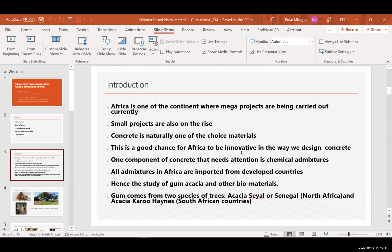So one component of concrete that we really need to pay attention to is the chemical admixture. Unfortunately, in Africa, all the chemical admixtures are imported from industrialized countries. And therefore, this study is meant to develop an admixture which is easily available in Africa. In this case, we use a gum from a tree called acacia.